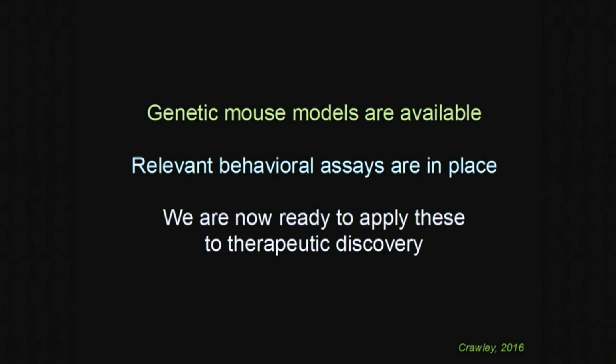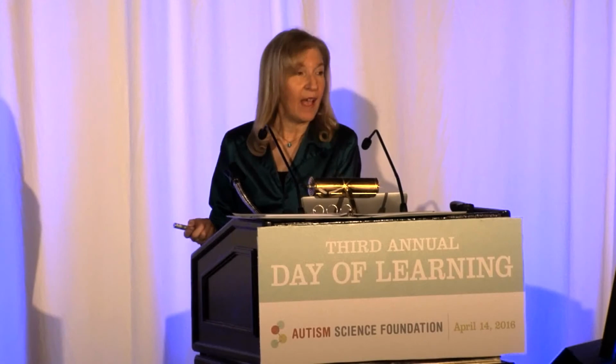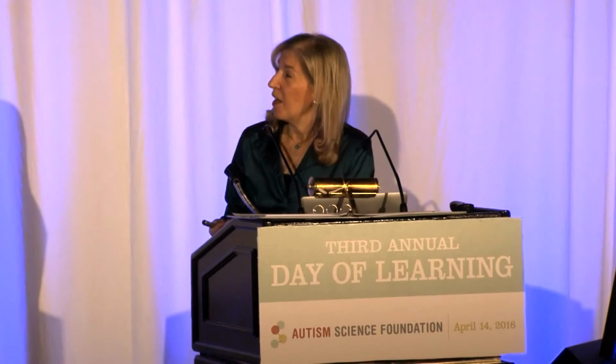So why, as Jerry Fishback was saying, are we thinking about the synapse? Why would we focus on a region that's so important that might be amenable to interventions at the synaptic level? And therefore, pharmacological therapeutics might be possible at any age because synapses are forming all the time. You're forming new synapses as we speak right now. And so our lab has been really thinking about this, and here's how it works.